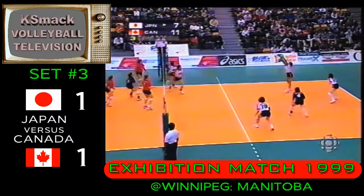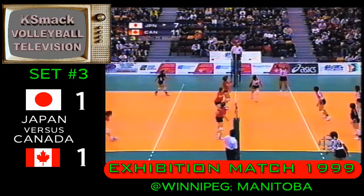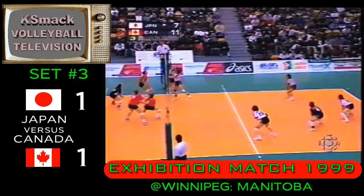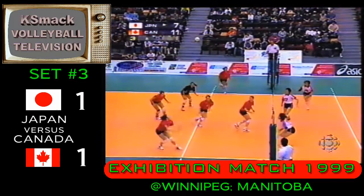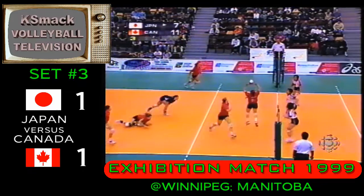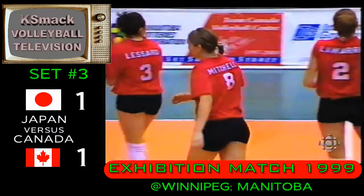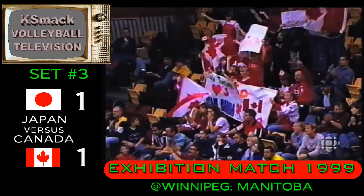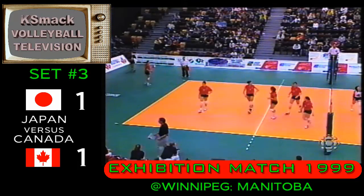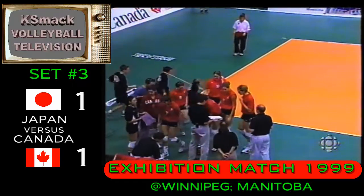Lemieux. Bellini. Mukai. Isobe with the bump. Here's the set. Over the block. Good save. Bellini. Back set. Lassard. Good save by the Japanese. Free ball for Canada. Lemieux. Nice setup there for Joanne Mitchell. Wow, both sides, just a tremendous rally, showing terrific defensive positioning to keep the ball alive, and then in transition, making good offensive swings at the ball. Canada finally completing that play on the back step off the block.